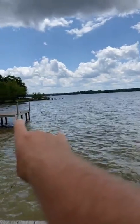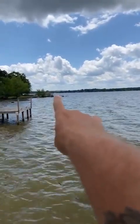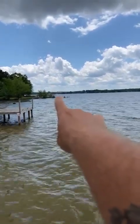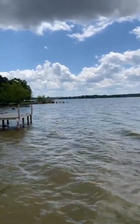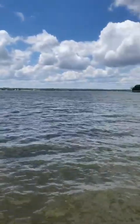Nearest boat ramp is right over there. See that right there, that's the County 22 bridge. There's the boat ramp on the other side, public ramp. So that's about a mile and a half from here.